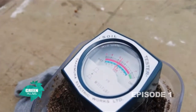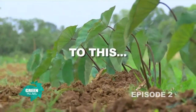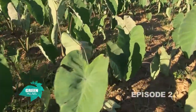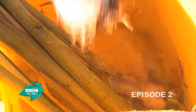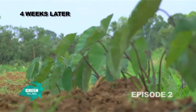In episode 2, we visited Sunia Rokolekutu's Ndalo farm at Vuthi Road South in Nosori. The Agchem team put together a program for Sunia after testing his soil and determining what products he would need. Sunia used growth formula to dip his Ndalo suckers in, powdered lime to raise soil pH, and Tete blend as the base fertilizer before starting with the planting. 2 months later, his farm was looking fantastic.